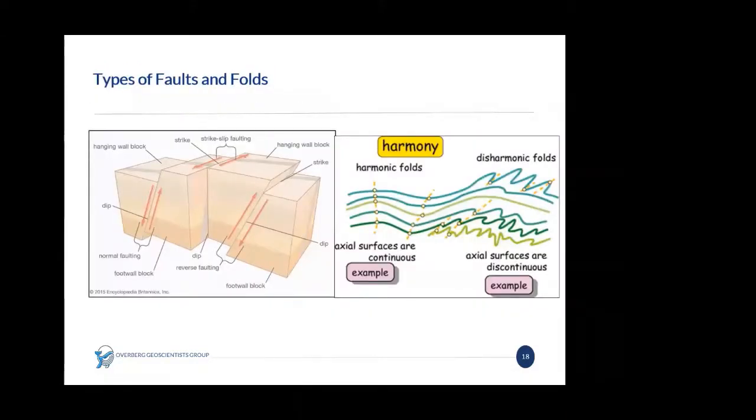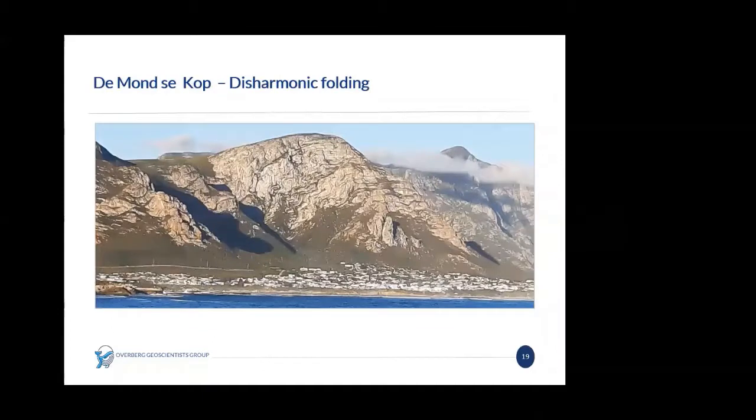In this area, we see various types of folds and faults, and these diagrams describe the terminology that goes with that. You have the folding, which sometimes is harmonic. We have continuous axial surfaces, or disharmonic, where the axial surfaces are discontinuous. And the Monster Cork is a very spectacular example of the disharmonic folding, which we see virtually every day.